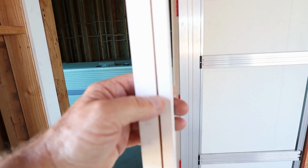But we take our table saw, and we cut a groove in the back. And we need to cut this one a little wider. And then this snaps on here. It feeds right into that groove you see there. It feeds in, and then you just press it on. And it goes up above as well on both sides.